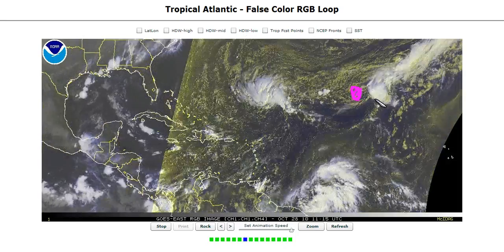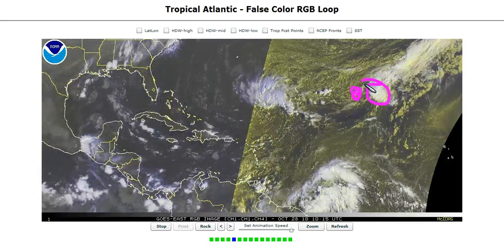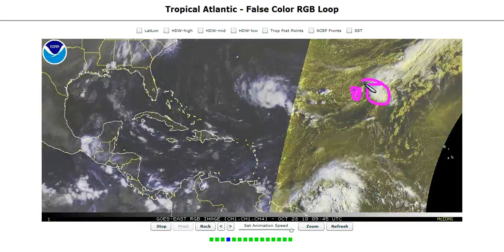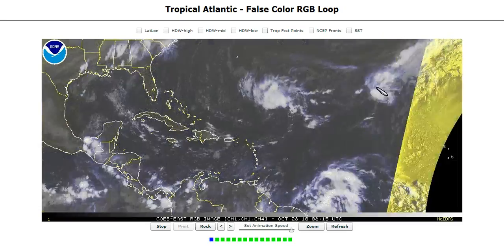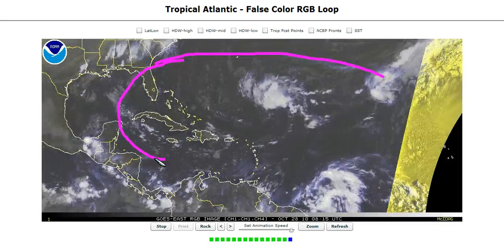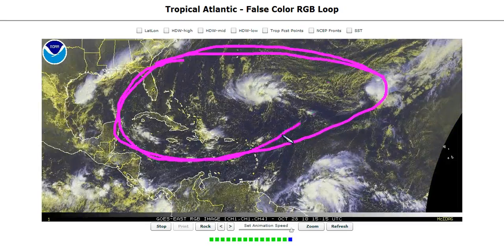This over here, a surface low west of the convection, probably not going to have much more of a chance to develop. But it is interesting to see these subtropical cyclones, and what we have is a large-scale cool pool of air aloft in the upper atmosphere over here.